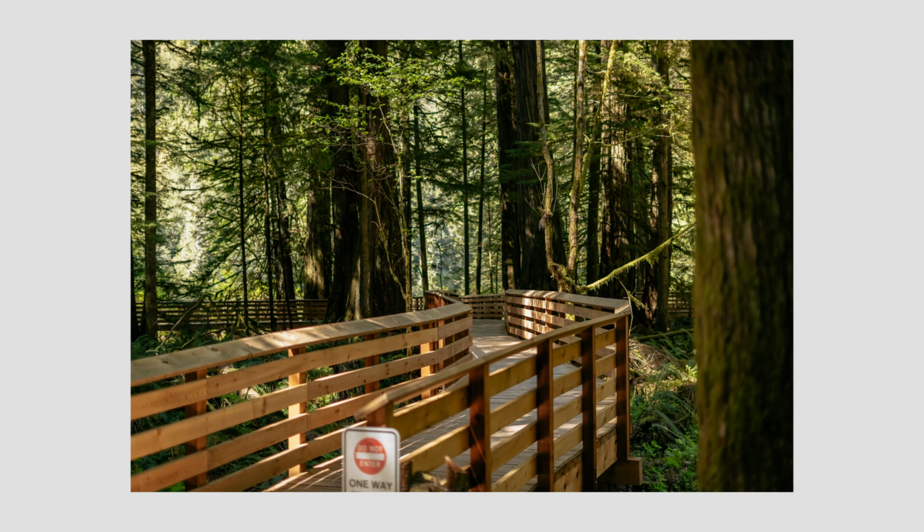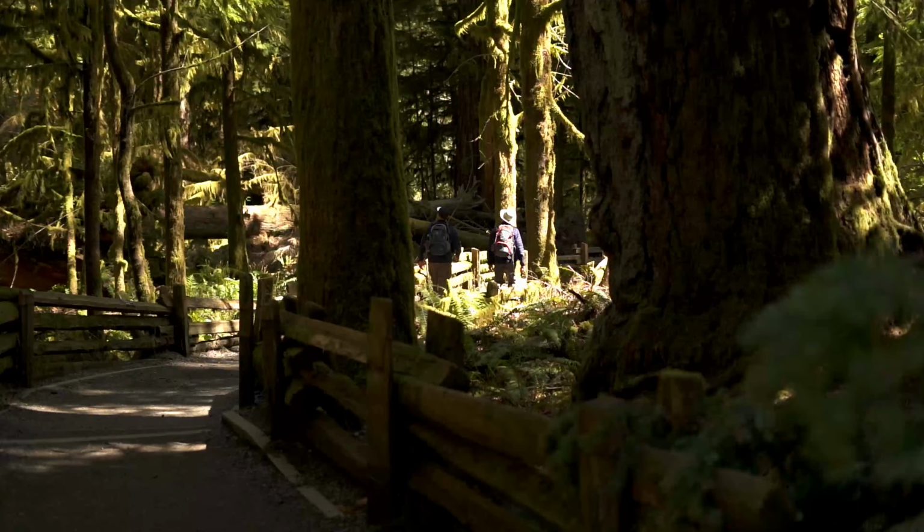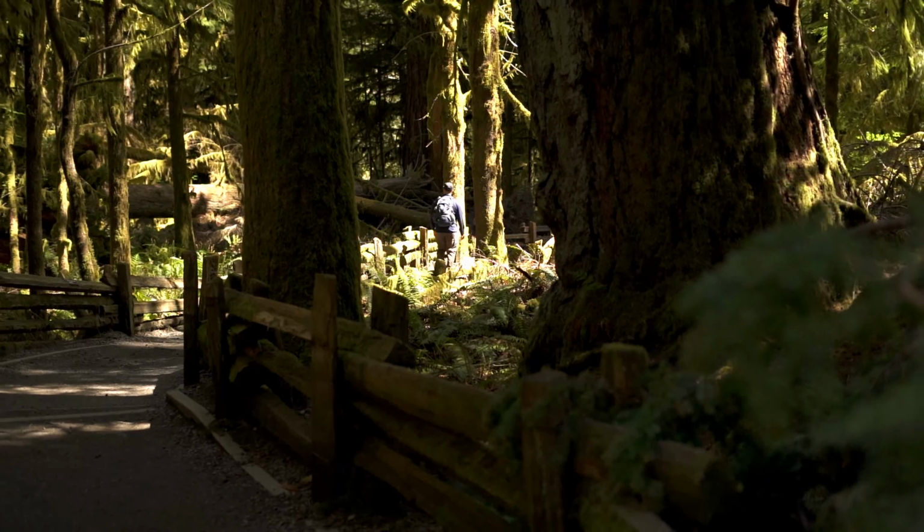Bonus tip for people who are going to be traveling to Tofino via car. I suck at this. Bonus tip for people who are going to be driving to Tofino: please pass through Cathedral Grove. You will see some of the oldest trees on Vancouver Island, some of the tallest, widest, oldest trees. Wow, that's an awesome title for a video right there.